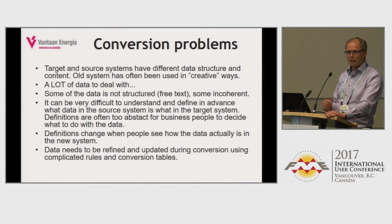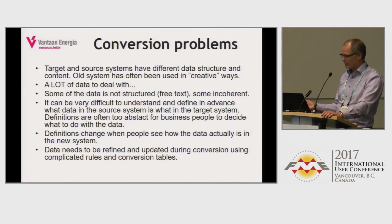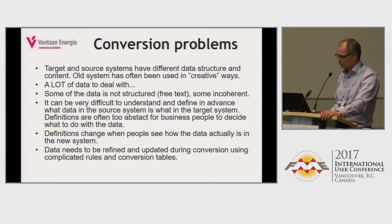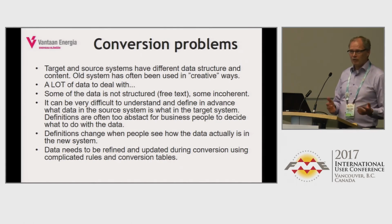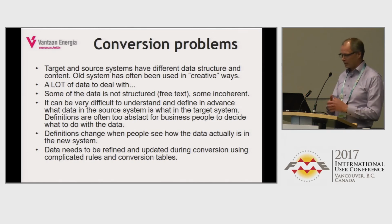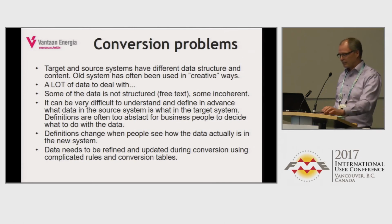You hope only some of the data is not structured, but often a lot of the data is not really structured. It can be free text, summary, incoherent, with people using different terminology, if the system lets them. So it can be very difficult to understand what's happening there. For example, in a customer information system, those people responsible are business people. They are not GIS people. They are not really data modeling people.